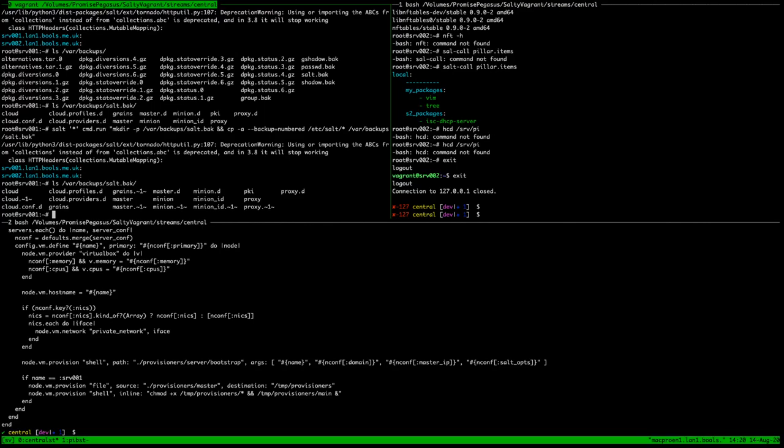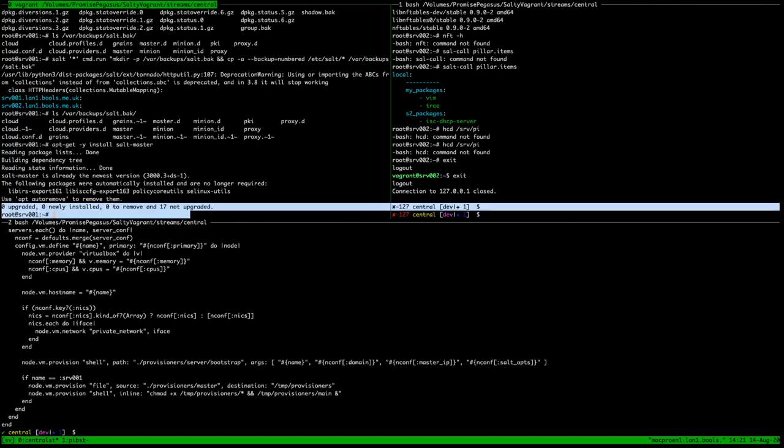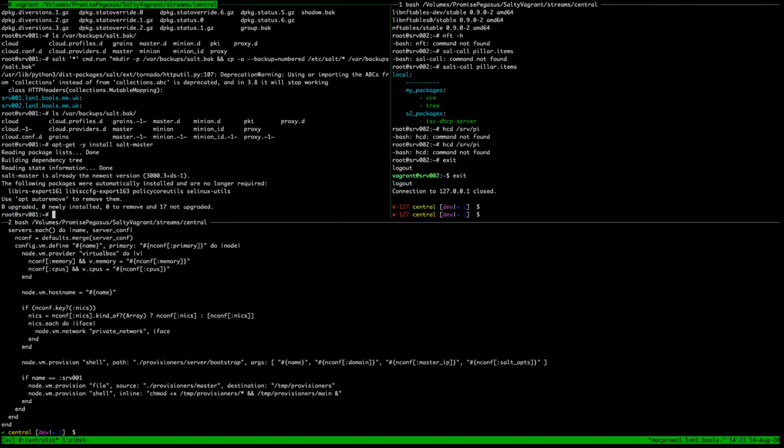Now, what we want to do now is effectively apt-get -y install salt-master. Okay, but as I said before, if we run this now, it's just going to tell us that everything's up to date, because we're actually on the 3000. So you can see upgraded 0, newly installed 0, nothing to remove, and 17 have not been upgraded because we're not interested in upgrading anything else. And you can see here, salt-master is already the newest version, 3000.3, which is puzzling, of course, because we want it to be 3001.1.